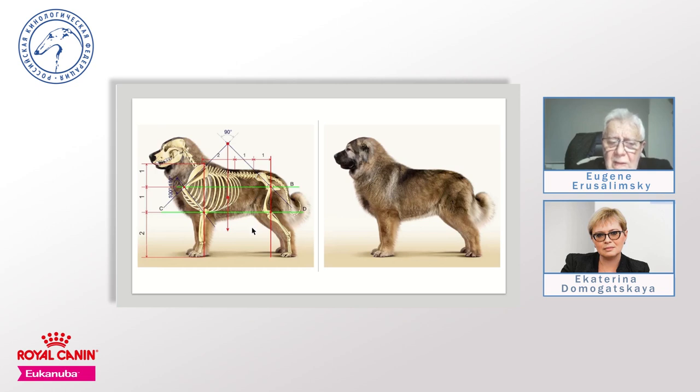The third postulate's name is the principle of two verticals. You can see this is the first vertical, this is the second vertical. Here you can see that the elbow joint is placed exactly under the withers top point, and the knee joint is placed under the tail set. Let me please remind you about these postulates separately, step by step.